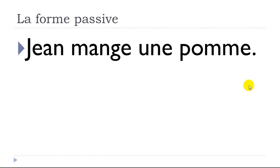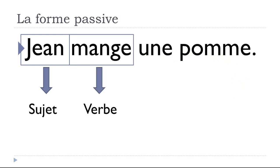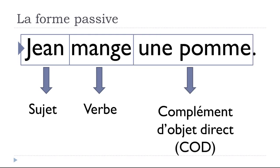So if we have a look at this sentence, of course, Jean is the subject of the sentence. Then we've got mange, manger, so it's the verb. Then we'll have une pomme, so that's what we call complément d'objet direct. I know it's a bit scary. Complément, just because it will complete the sentence, it will give more information. Then objet direct, so objet, it's not because it's an apple. It could be a person. Grammatically, it's an object.